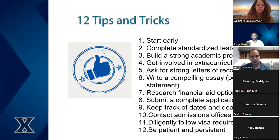Number 3, US universities value academic excellence, so you need to maintain a high GPA. That's grade point average. That's basically how we put together an equivalent. So if you are in a Brazilian high school and perhaps the top score is 100 points, or maybe it's 10 points, 20 points, 5 points, or maybe it's 4 points. For a US institution, the GPA top score is 4 points. And with Xavier University, we accept a GPA from 3 points onwards. But if you have a different scale, we will put together the equivalent.